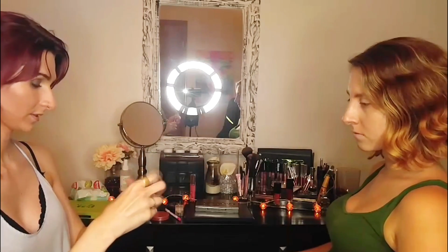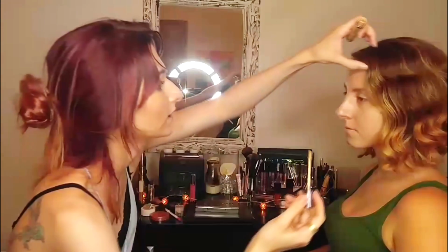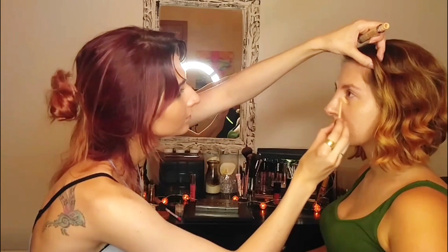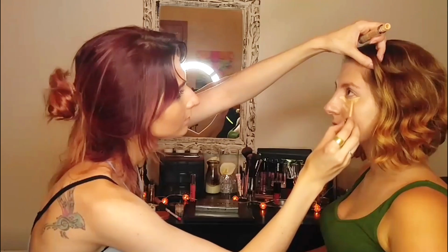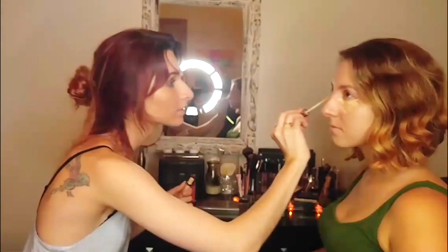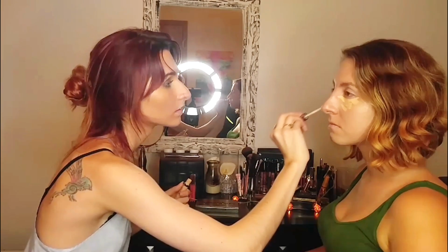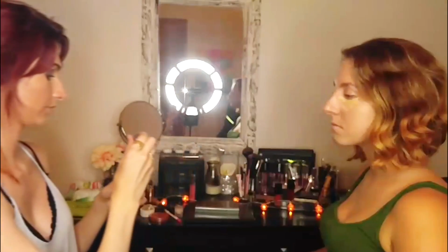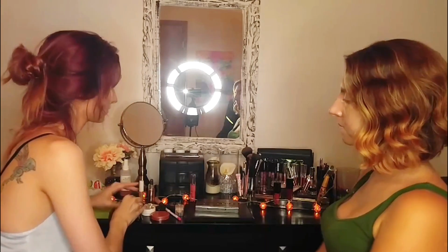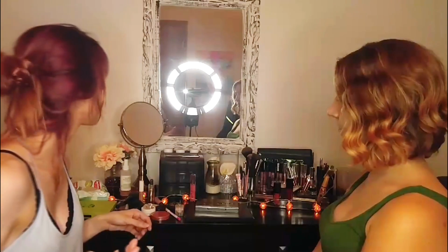And then we're just going to take our Naked Skin Concealer, and we're just going to go under the eyes so they look nice and brightened. I don't want to do too heavy of concealing because I'm still trying to keep it natural looking.